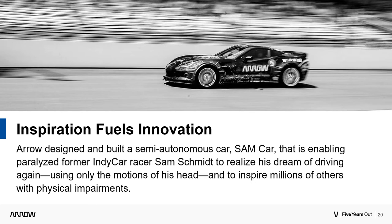This slide shows some of the innovations that we have. We designed and built a semi-autonomous car, or what we call the SAM car. It's enabling paralyzed former IndyCar racer Sam Smith to realize his dream of driving again. Sam Smith is a former IndyCar race car driver who was paralyzed because of an accident. We designed a car that, even though he is paralyzed from the neck down, he can still drive on his own. Actually, right now he has acquired his driver's license in the US to allow him to drive on the streets.